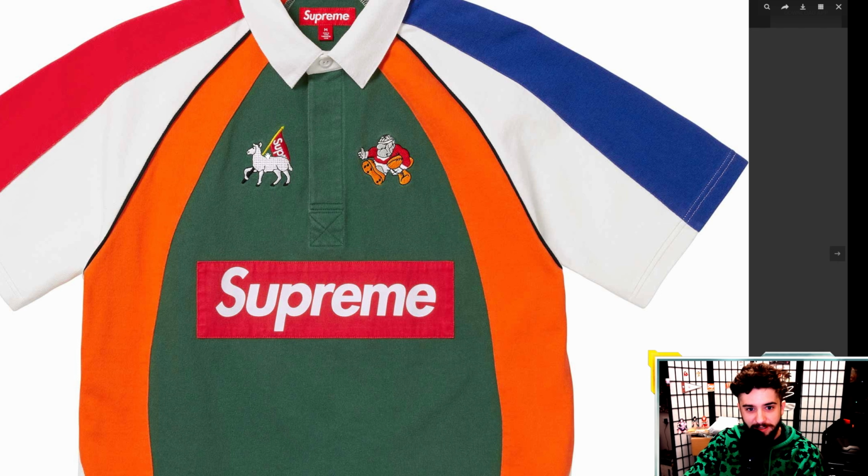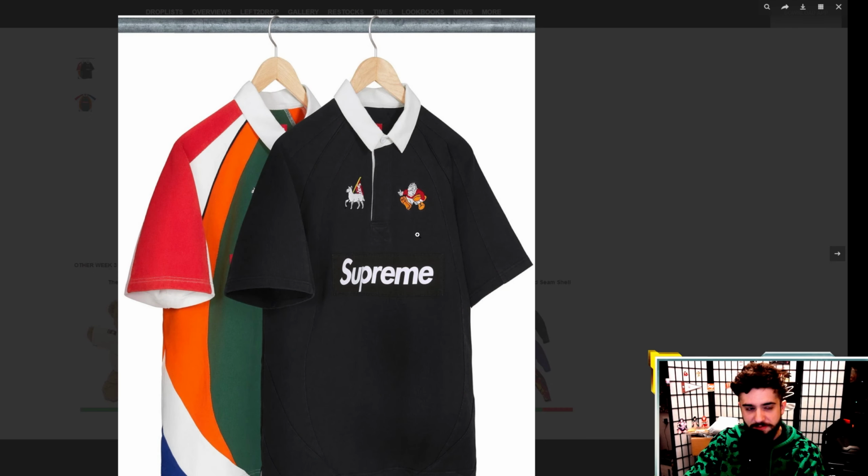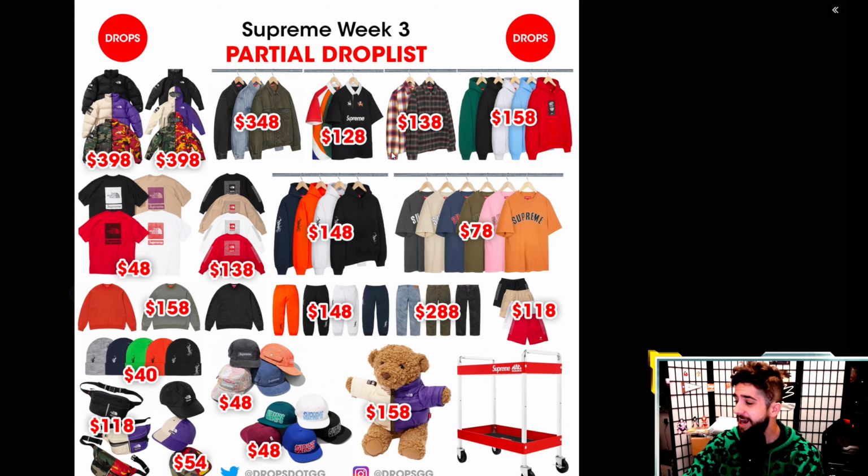You have a llama, or a sheep, with the Supreme flag. I don't quite know what's happening with this piece, but I think this could actually be sleeper item of the week, especially with North Face collab. I could see this guy kind of quietly selling out and then maybe 2xing later down the road. I'm not sure though. It could also not even sell out.